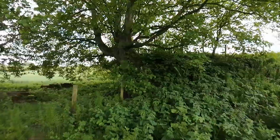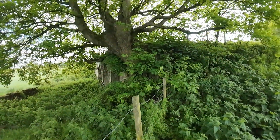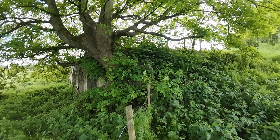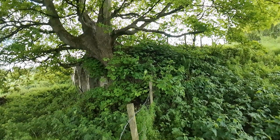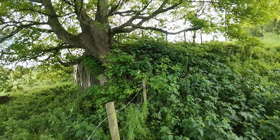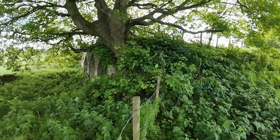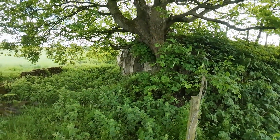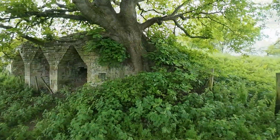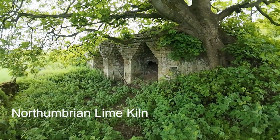Now, if you do come here, don't go into the area where these rocks are, because there is a degree of instability, and clearly it'd be nice if they were brought back to how they were, but it would just cost so much money to do. And anyway, you can see there's some arches, almost like bridge arches. So what we have here is a limestone kiln, or kilns.